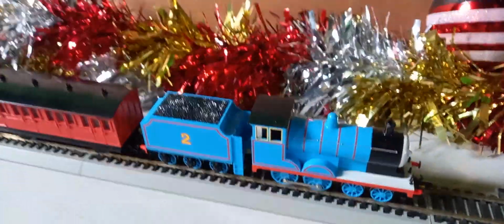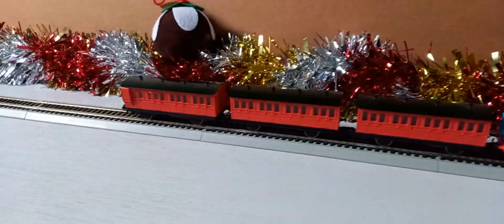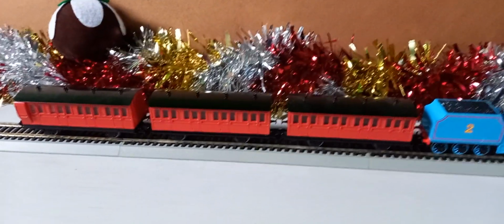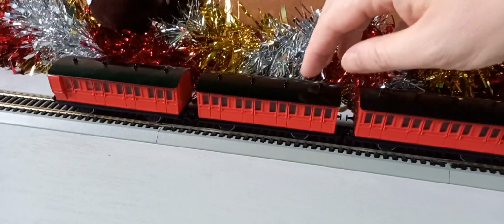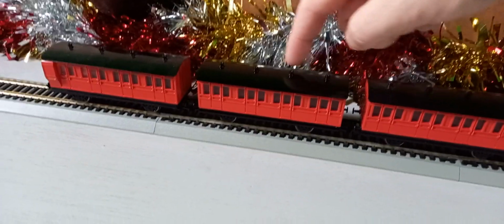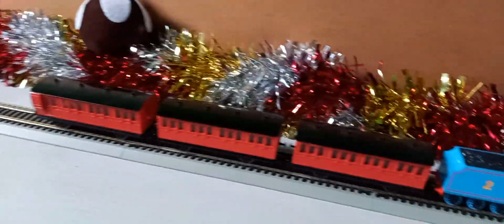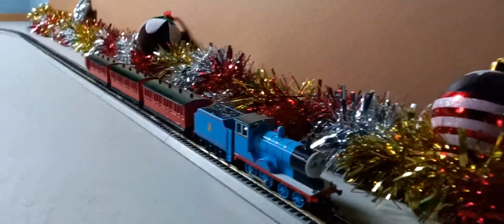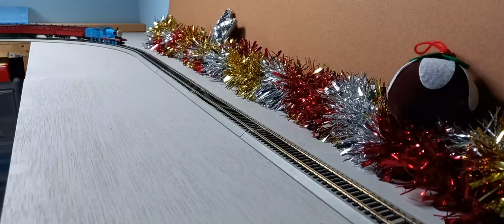There you go, another one for the kids. This is Edward, and he has now got not 2 but 3 coaches. So this one here, because these two got a little bit of dust on them, this is the new one that I purchased for him. So now he's got 3 coaches to pull along. So it's something a little bit extra for him as an early Christmas present. So he's happy. He's a happy chappy.